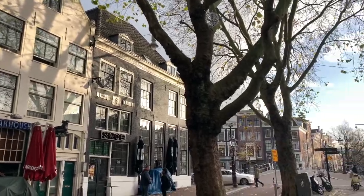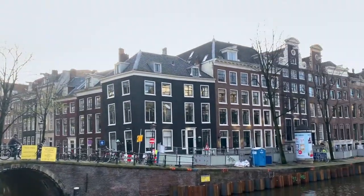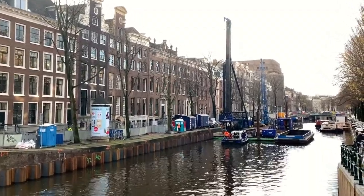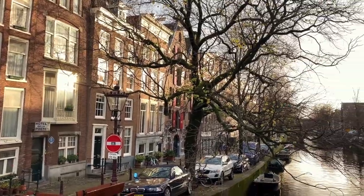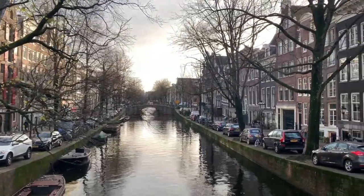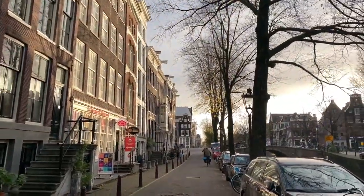Some very nice and old houses. I'm sure I've told you in previous episodes, canals need constant maintenance, and as you see, people are right on action repairing the banks of the canals. And it wouldn't be an Amsterdam vlog without some views from the bridges overlooking the canals. I'll keep heading this way. Hopefully I'll find interesting things to show you.